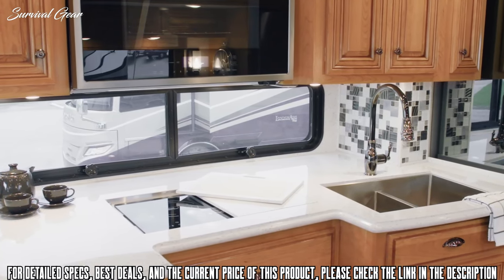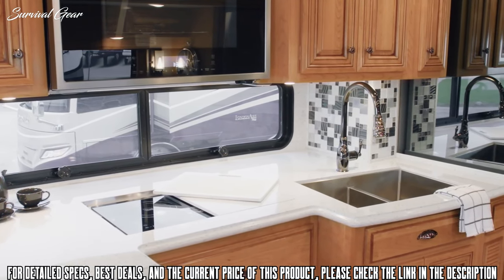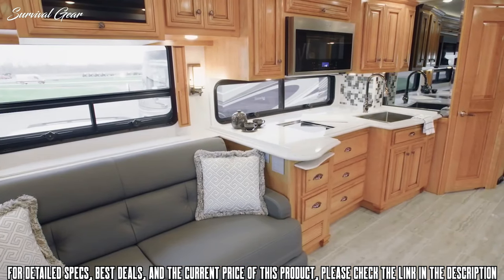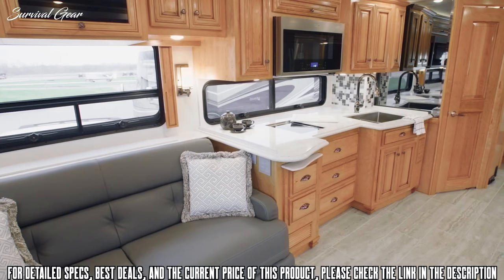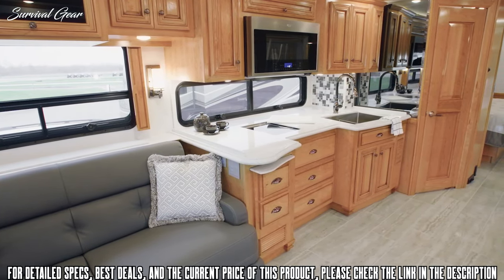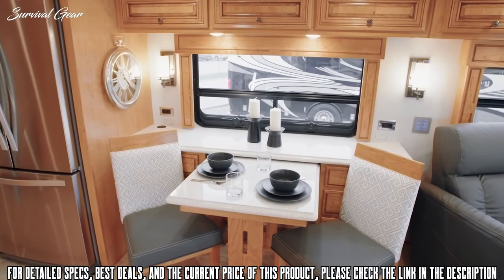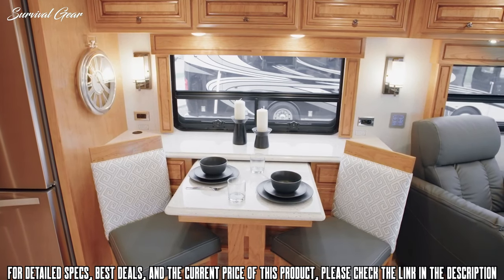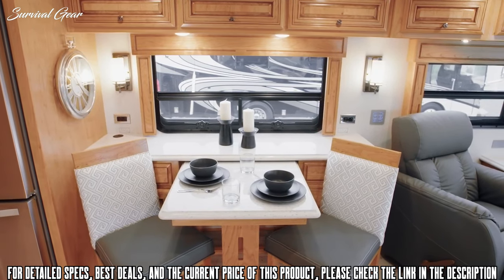Super polished countertops surround an undermount stainless steel sink and are highlighted by a stylish backsplash. Floor plan 4362 offers a pull-out cabinet and a spacious pantry, so you have plenty of room to stow both food and equipment. The Dutch Star on our tour is outfitted with a combination desk dinette, providing flexibility whether you're enjoying dinner or checking email.